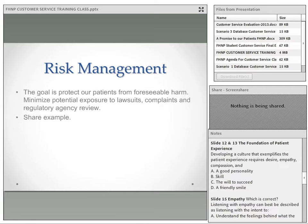And other things that need to be done, make sure that the patient is turned every hour to 2 hours. Make sure that bony prominences like elbows and the sacrum and heels are floated or propped on pillows, that they have appropriate dressings, that non-shear material and non-shear chucks are placed under them. Maybe a boot needs to be removed because it's causing some shear. So all of these things are things that you can do personally to minimize potential exposure to lawsuits, complaints, regulatory agencies, as well as prevent reimbursement loss.